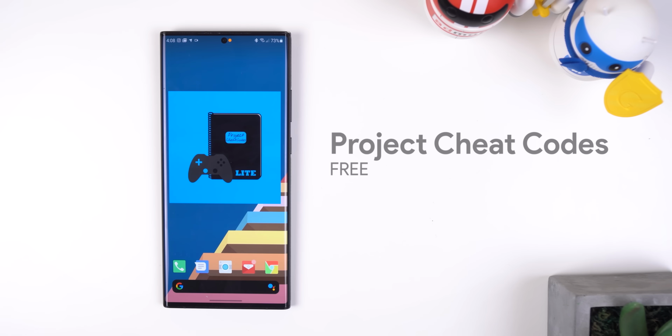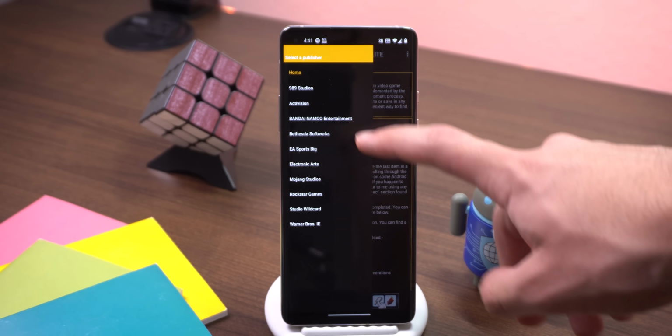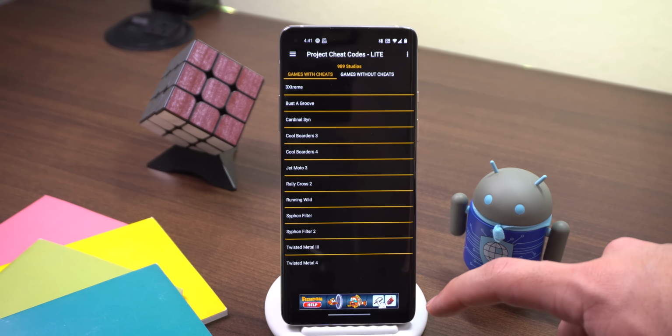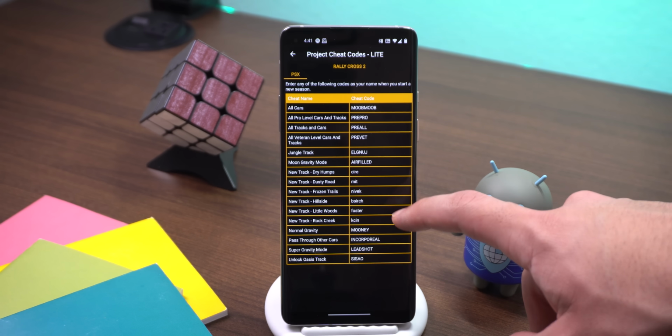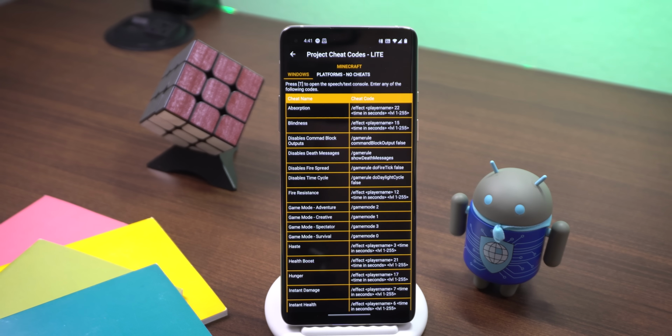If you're a gamer, you should check out Project Cheat Codes to spice up your gaming experience no matter what platform you use. If you couldn't guess from the title already, this app stores the cheat codes for many popular games. Each code was created by the game developers themselves, so this app makes it way easier to find those codes instantly instead of having to dig them through the internet.